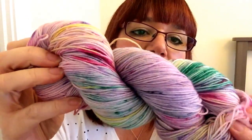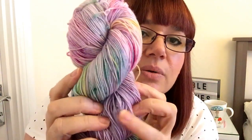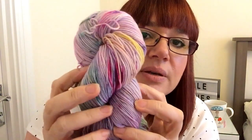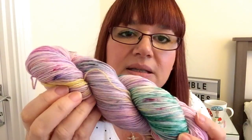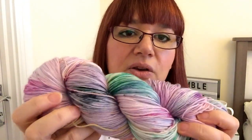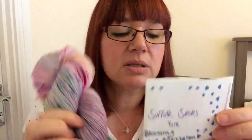I think she got the name spot on because it's absolutely stunning. I just love all the shades of lavender and purple, the sprinkles, the pinks, a little splash of yellow, it's a nice soft primrose yellow, the greens. It's absolutely beautiful. I've got the tag from Julie's yarn here, Suffolk Socks.